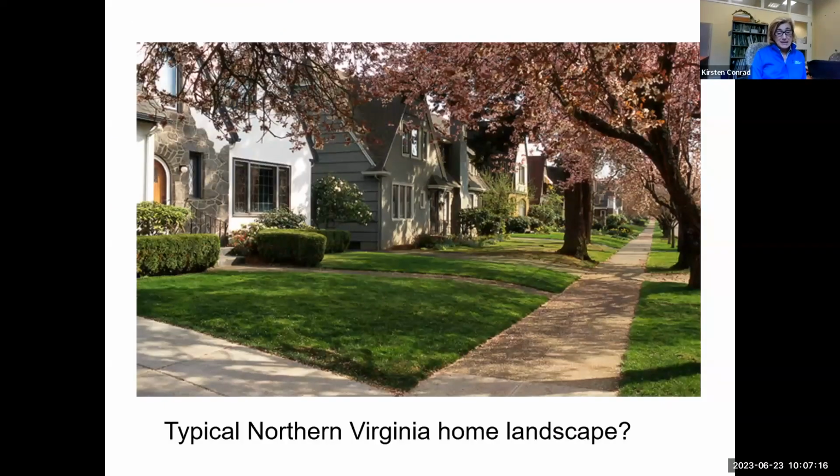Then this. This is a little bit of a dated picture, but it's not too far away from what we might consider to be a typical Northern Virginia home landscape. Grass, a few non-native shrubs, foundation plants, a few non-native trees for shrubs and flowering and ornamental purposes. And your challenge as we go along here is to keep thinking about how we can replace this dynamic with native plants or with edible plants.